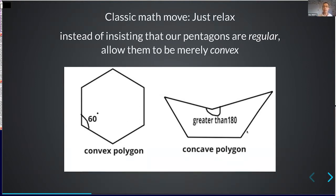This would be a concave pentagon right here. And it's got a sort of bite out of it. Or equivalently, one of its vertex angles is greater than 180 degrees. So that's out, but that'll be our only rule.